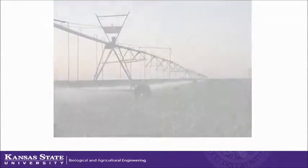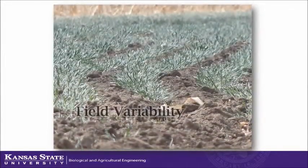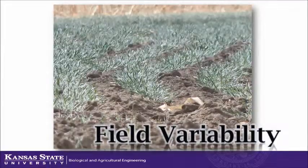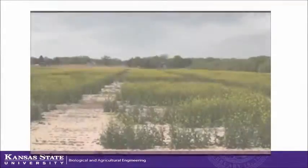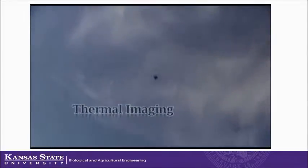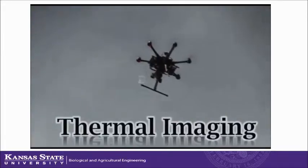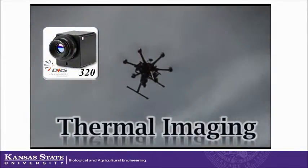Today we know there is an incredible amount of variability across crop production. Changes in soil texture, topography, wind, and the time of day will affect how water infiltrates and is held in the soil profile. This variability needs to be taken into account in our irrigation scheduling. Our team is developing state-of-the-art thermal imaging platforms to correlate thermal imagery of the crop canopy to a variable rate irrigation schedule that is economically feasible for your average producer.